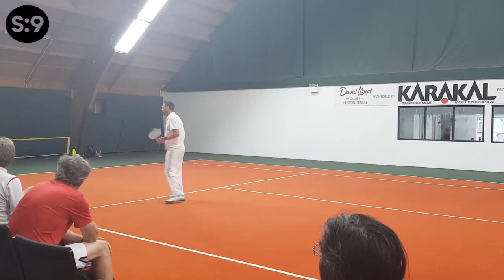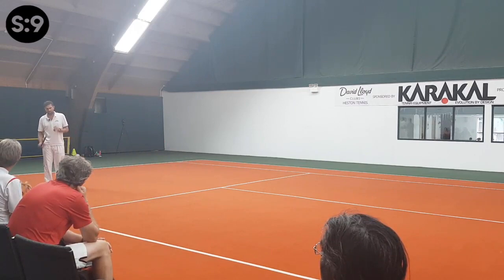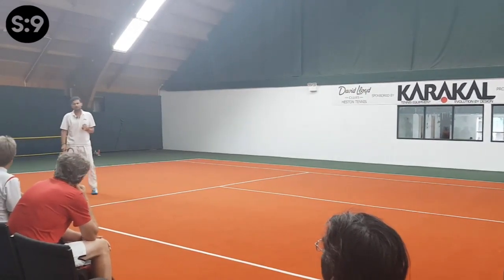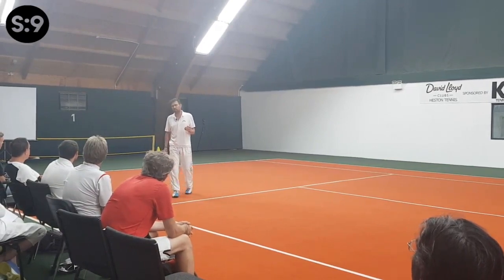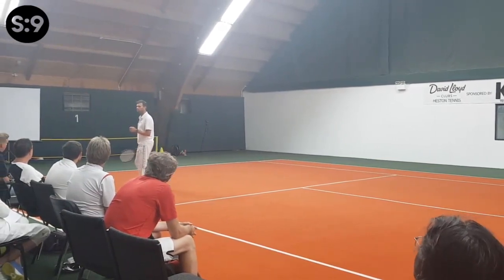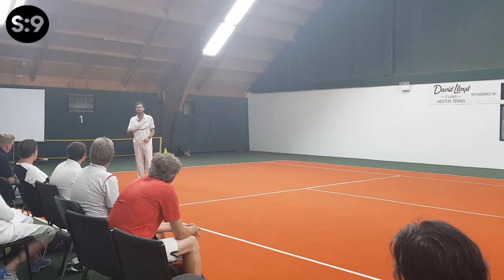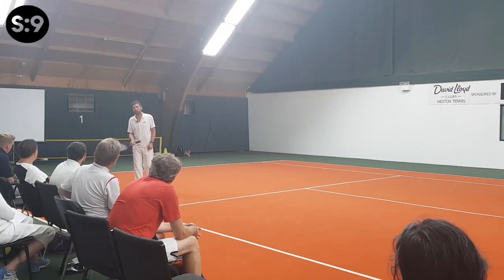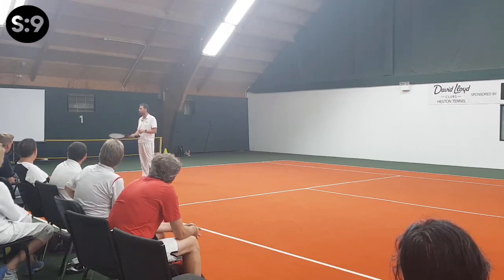Stage 1 of the System 9 is very simple. I call it the rhythm of tennis. Some people call it bounce hit. One of my juniors called it popcorn. I like that. They can call it whatever they want. To me, it's stage 1. And I'm going to show you what it is. Just on the forehand side, and you've got to copy it.